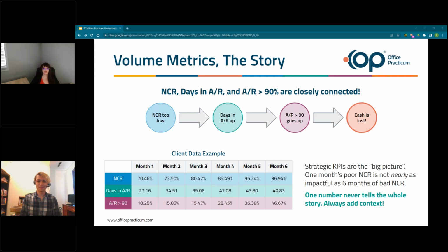But, Matthew's right, folks. The story of volumetrics can be told by paying attention to your KPIs, and it all starts with your NCR. Once a low NCR has been identified, within the next month or two, you're going to notice that your days in AR is increasing. If the root cause of your days in AR increasing has not been identified, inevitably your 90 plus days in AR will also increase. And this is where you're starting to face the issue of possibly losing money due to timely filing. And nobody wants their story told that way.